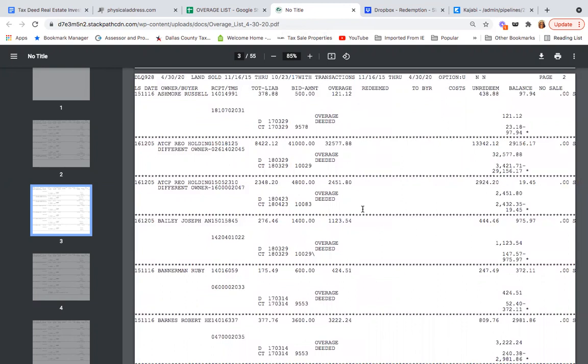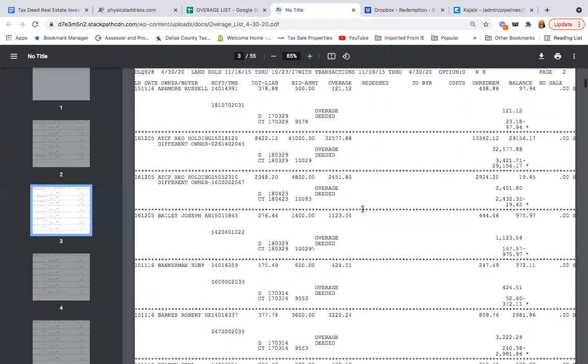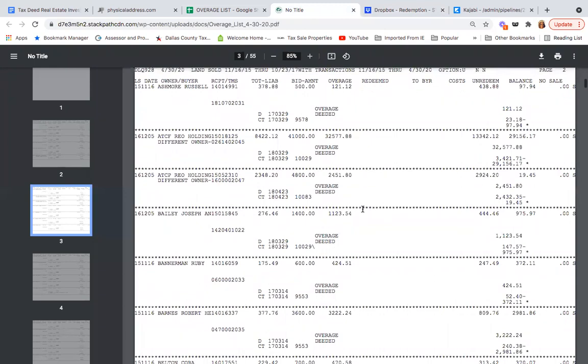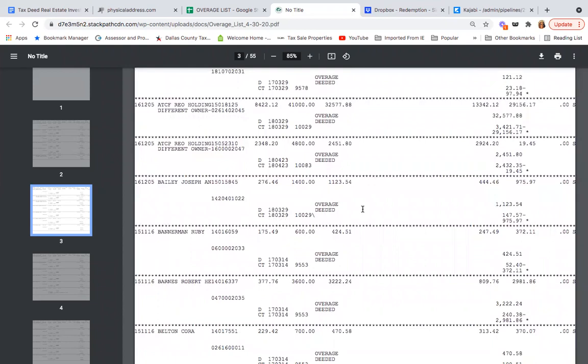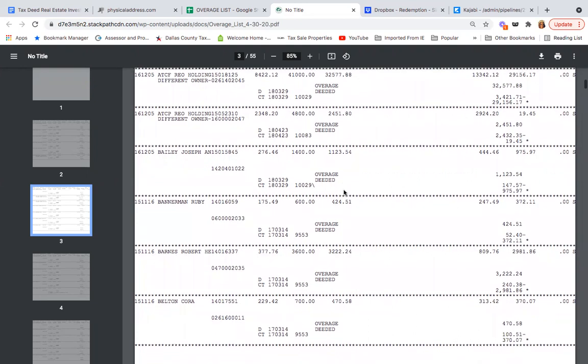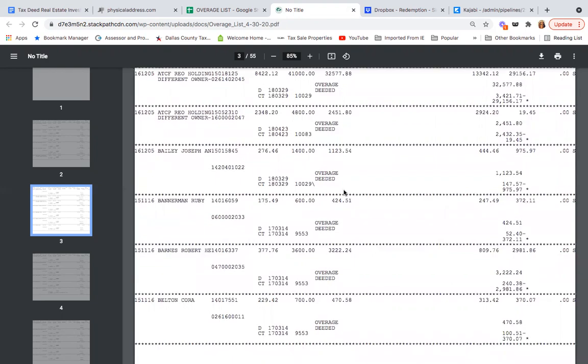But for right now, I was going through this list and wanted to shed some light for those that have taken my course or are interested in taking it, or if you're just trying to learn on your own. One of the most important things is deciphering a list and making it easy and not as complicated. As you can see, there's a whole bunch of numbers here. You have overage deed and all these numbers. This list does provide a name. However, you don't know what the APN number is. You don't know what the address is. So this list can be challenging for someone that's just starting out.